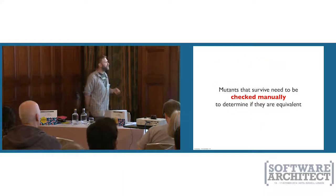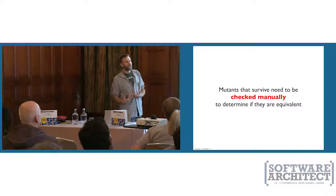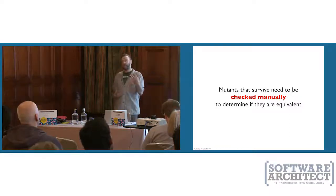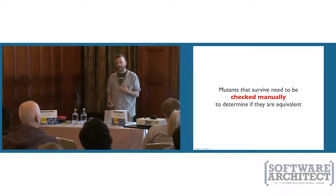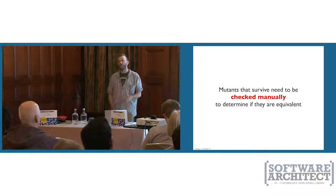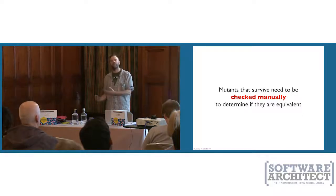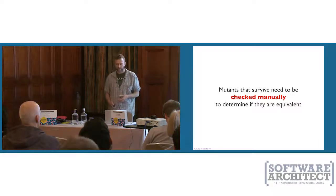So, mutants that survive have to be checked out manually. That's basically the bottom line. What mutation tells you is that if this statement is changed, I can't tell from my tests whether it's a defect that should have been caught or something that has given me an equivalent piece of software to the mutant, to the original piece of software that I started with.